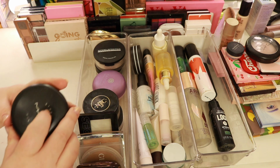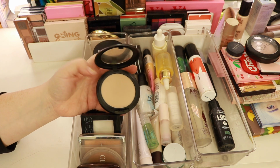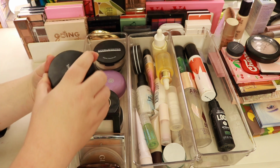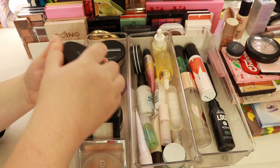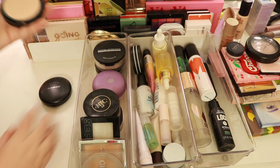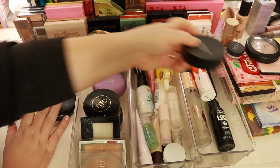I love my MAC Studio Fix Plus. I have NW15. It's just so blurring. I love it. Bare Minerals Pro, I think I'm going to get rid of. This is the Ivory 2. I just don't love powder foundations. This is the exception to the rule for me. Yeah, they just look cakey on my skin.